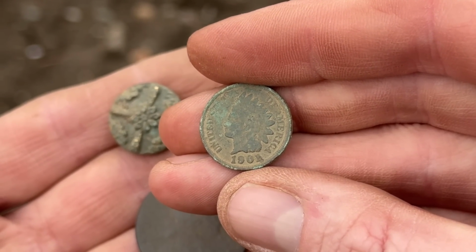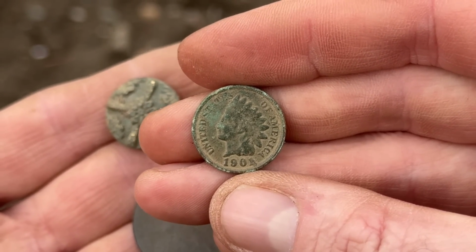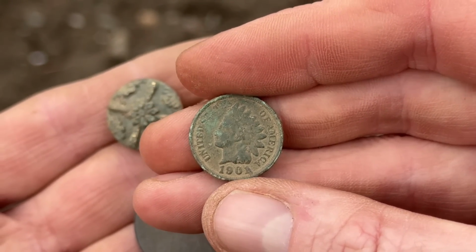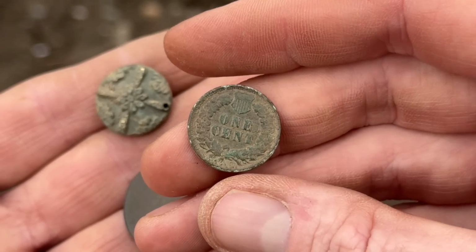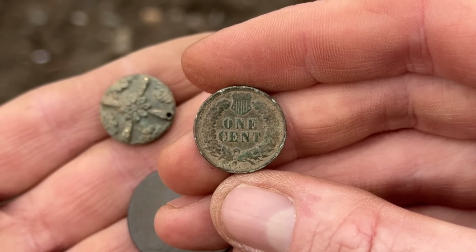What's the year on it? Is it 1901? Looks like 1901. Yeah, 1901. United States of America. Indian head cent. Is that what they call it? Indian head penny? It's actually in really good condition. We get one of these every now and again.